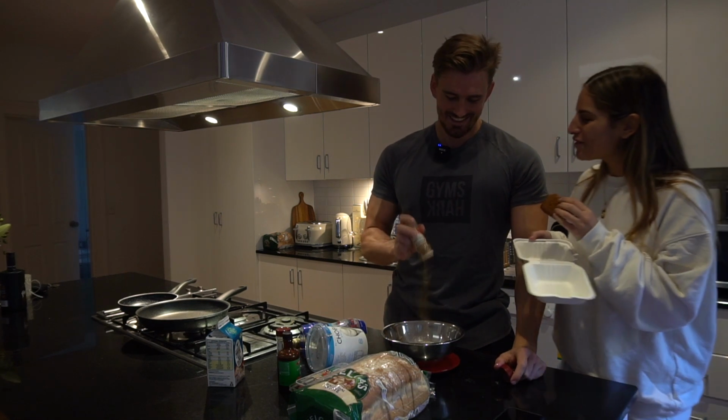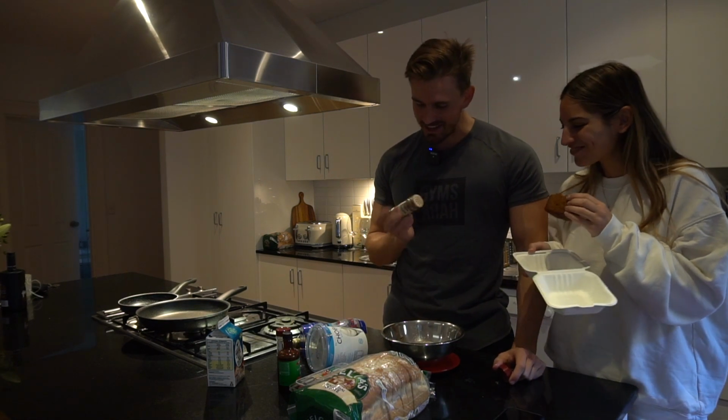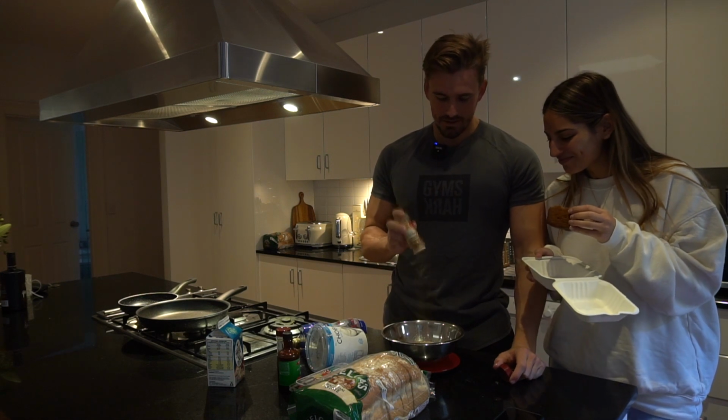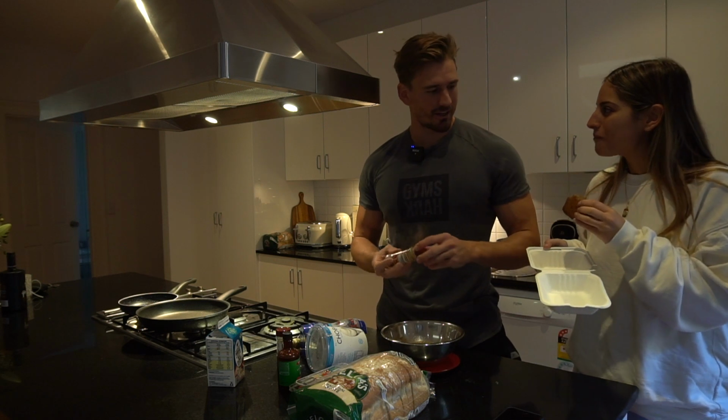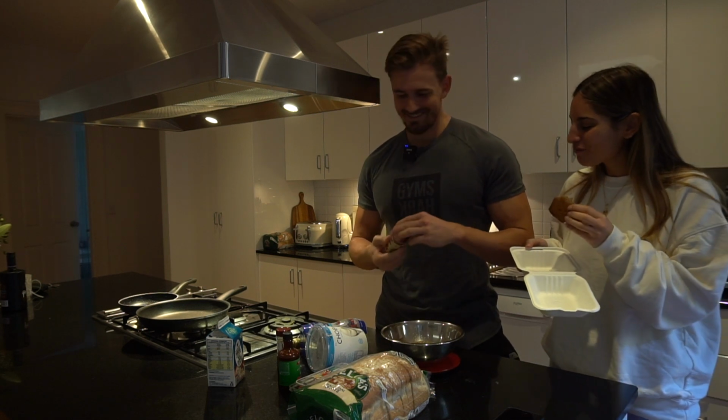Is that a unit of measurement? A shitload. Well, there's no calories or anything, so it really doesn't matter. So just smash that in there as much as you want. What are you eating? Banana bread.